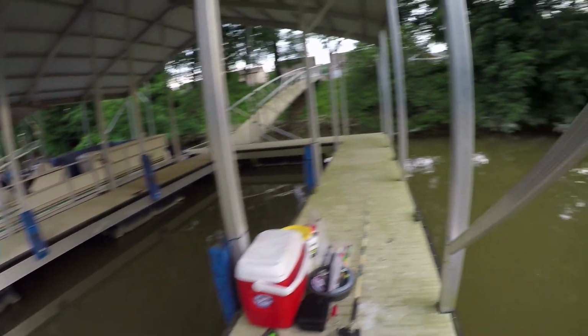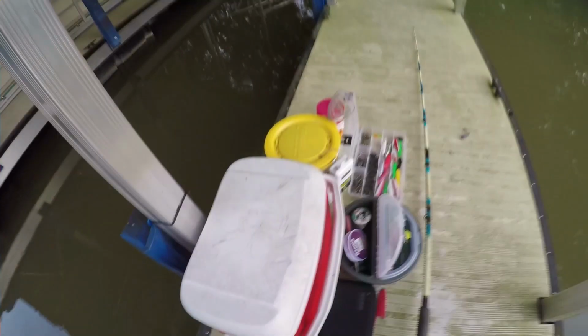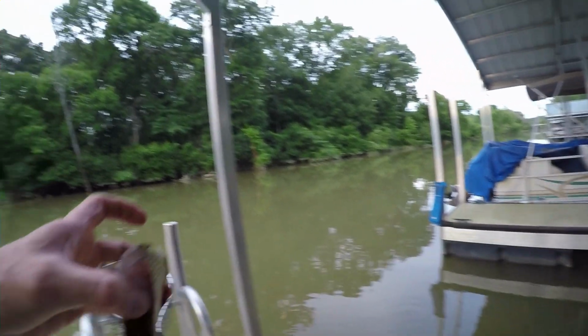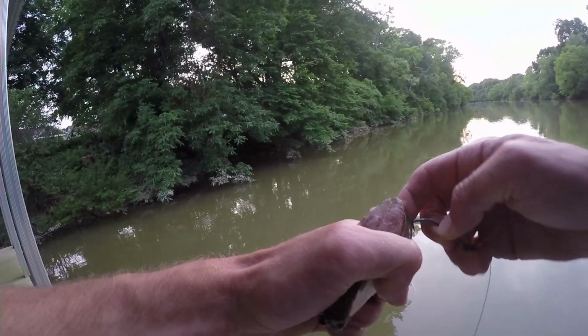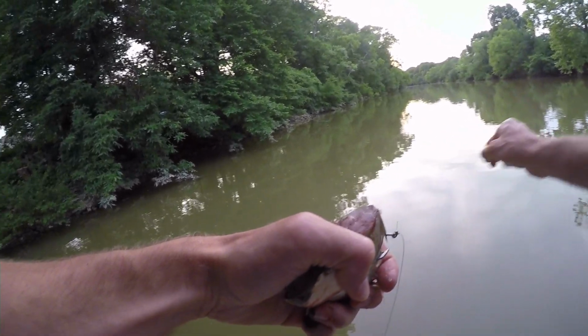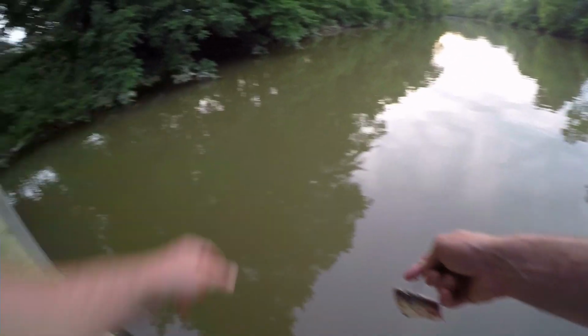I was able to cast net some shad right here. We're gonna be using pretty good sized chunks. My buddy Phil is gonna be joining me here in a little bit.